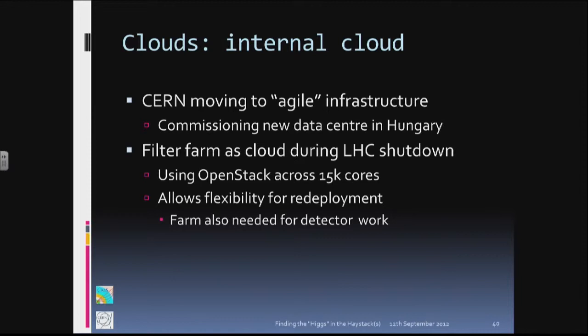But in the more short term, it's internal clouds that we're more interested in. CERN at the moment is trying to move to what it calls an agile infrastructure. One of the big motivations for that is that they're going to open a new data center in Hungary, and they intend to operate it just like the data center that's on site. So there would only be people in Hungary that turn the boxes on and do that sort of thing. All the sysadmin work would be done from Geneva. And so they're looking at OpenStack as well. That's one of the reasons next year, during the long shutdown, we want to use the online filter farm, which is quite large, something like 15,000 cores. We're going to try and deploy OpenStack on that to allow the offline applications to use it.